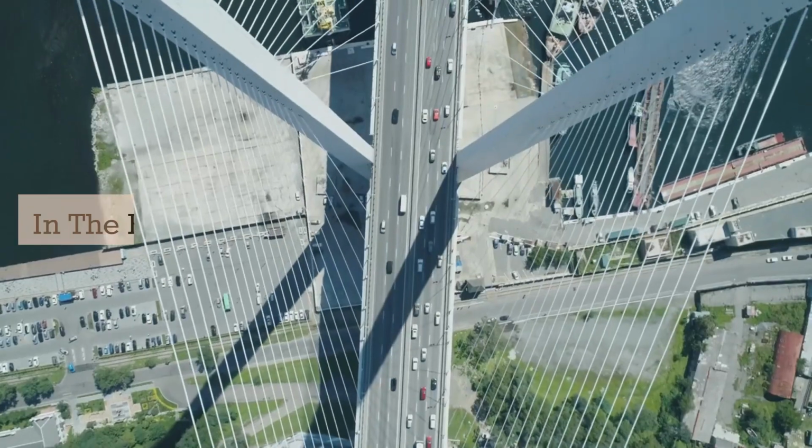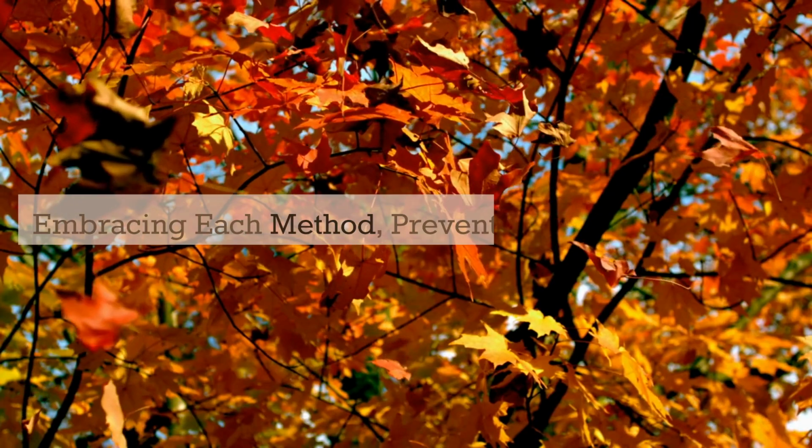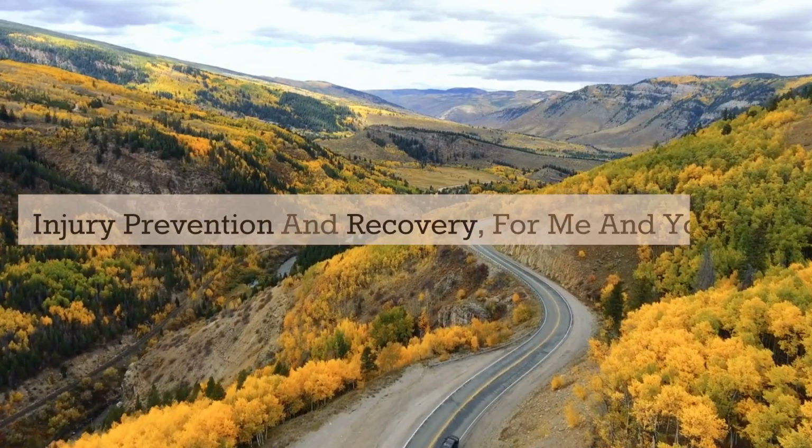Bridge. In the realm of fitness, we stand tall, embracing each method, preventing the fall. With knowledge and care, we journey through, injury prevention and recovery, for me and you.